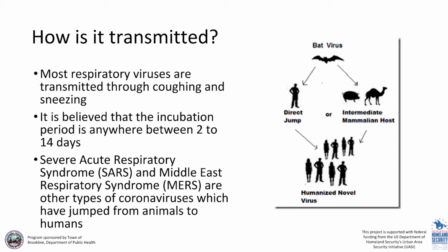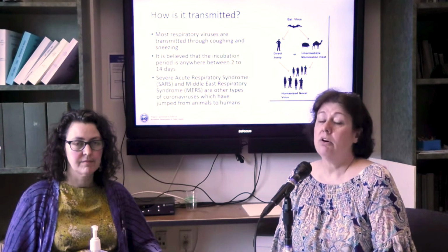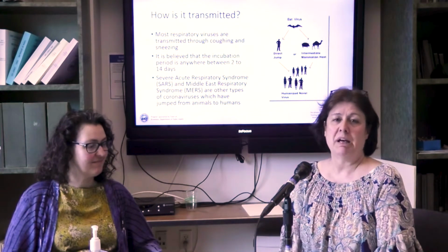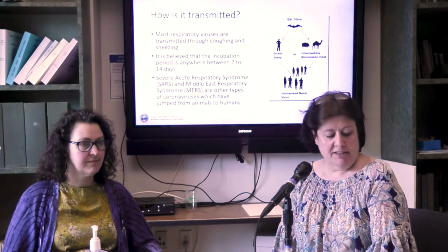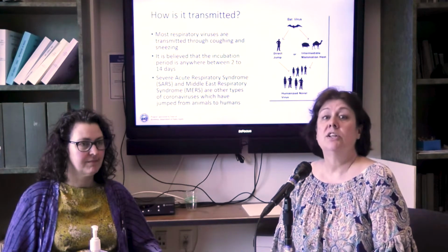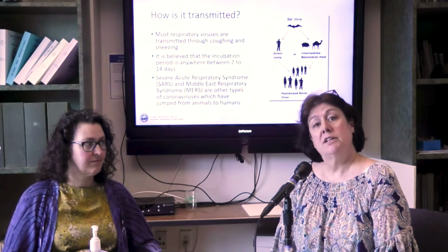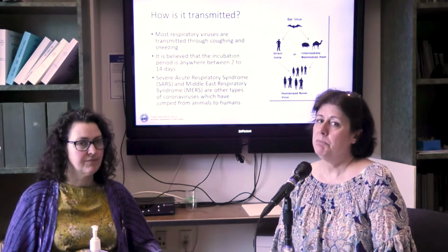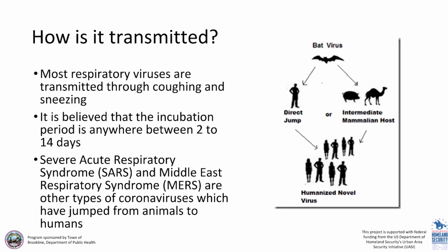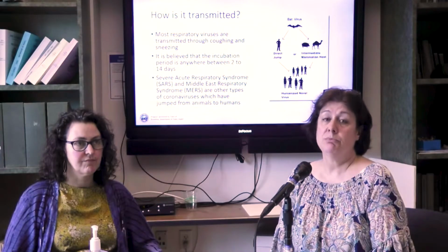Most respiratory viruses are transmitted through coughing or sneezing. So you don't want to cough or sneeze, particularly in public or around other people. You want to use your elbow to catch anything that might come from your mouth when you cough or sneeze. It is believed that the incubation period for coronavirus is somewhere between 2 and 14 days after the virus infects you. That's when you start experiencing symptoms. However, most people will experience symptoms by day 5. SARS, severe acute respiratory syndrome, and MERS, Middle East respiratory syndrome, are two types of coronaviruses that have recently jumped from animals to humans in the last 20 years.